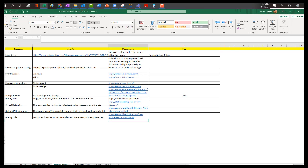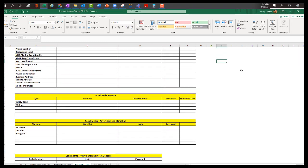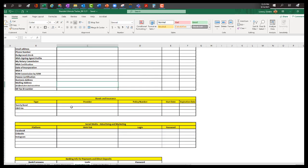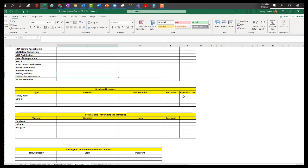Okay, we're going to move over to the Credentials tab, and I think this is a pretty good list of all of the information that you are going to be asked when you sign up. Now, obviously, for your address, you can type out your address every time, but it's quicker and easier to just cut and paste. So fill this out completely. They will ask you for who is the provider of your bond. They will ask you for your policy number and your start and or expiration dates.